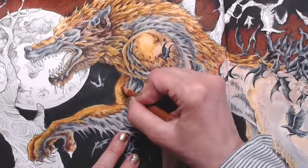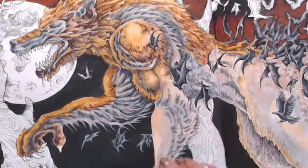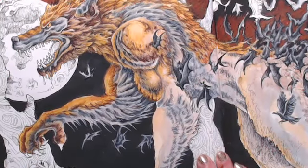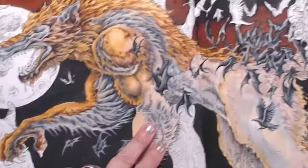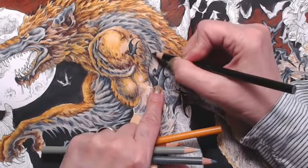Again, I'm just going to keep doing the same thing here for a little bit. I'm going to work my way down this arm now. So I hope y'all are thinking it's looking good. I'm liking it. Let's do a little bit more dark behind this shoulder here.